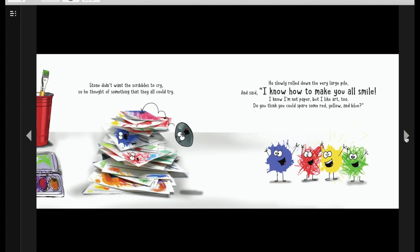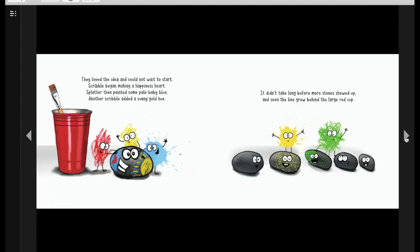I know I'm not paper, but I like art too. Do you think you could spare some red, yellow, and blue?" They loved the idea and could not wait to start. Scribble began making a happiness heart. Splatter then painted some pale baby blue. Another scribble added a sunny gold hue. It didn't take long before more stones showed up, and soon the line grew behind the large red cup.